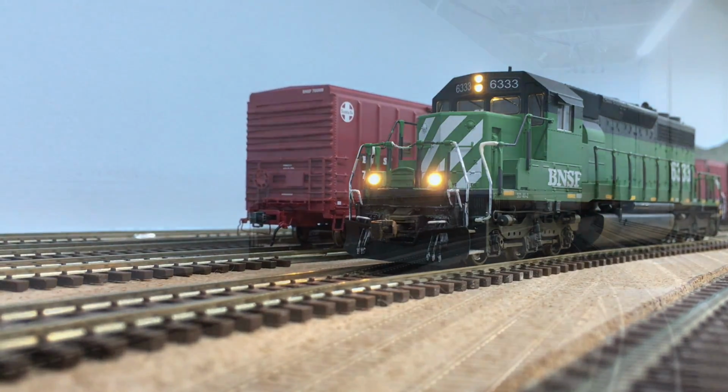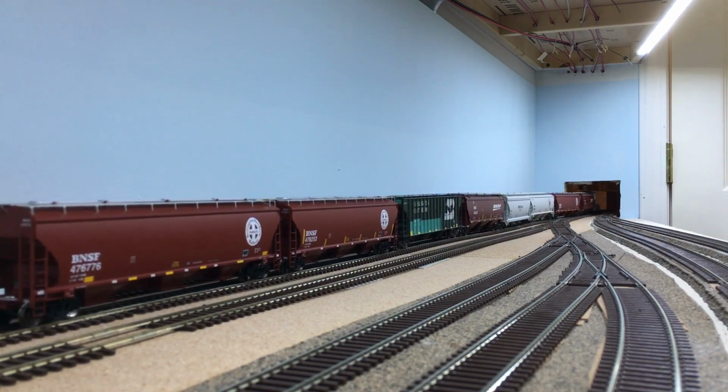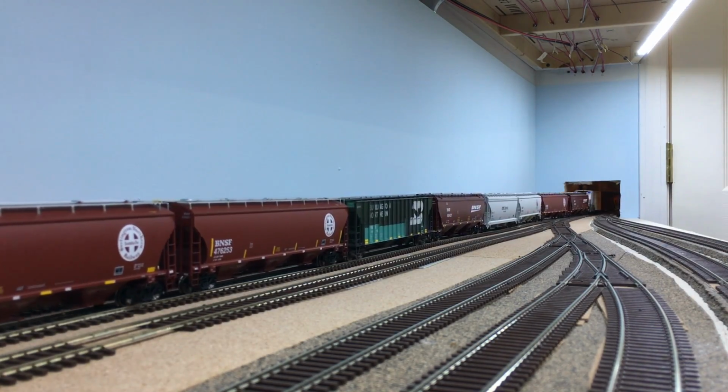This particular train is longer than the arrival track, so the crew will cut it in two before sending the power to get fuel and sand.